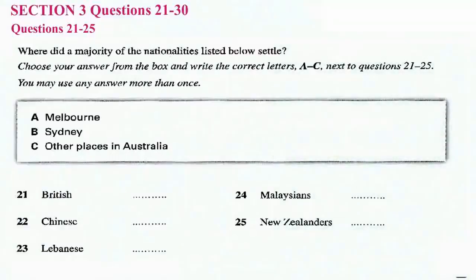Section 3. You will hear two students talking to their teacher about a seminar paper they are preparing for their population studies class. First, you have some time to look at questions 21 to 25. Now listen and answer questions 21 to 25.